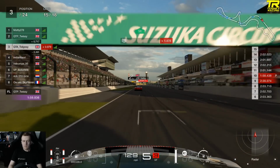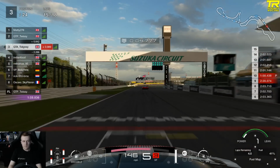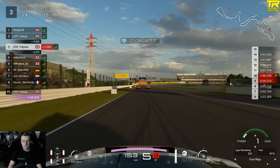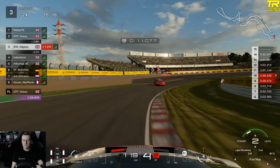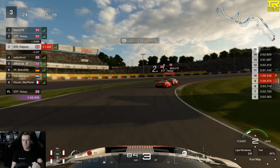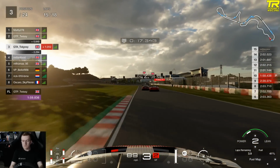So Matty still leading the way from Twizzy, then it's myself, with Indian Food 2.2 seconds behind me. I'm probably gaining because that Porsche is slightly faster than the RCZ on the straights. Look at Matty defending the inside line into the first corner. Twizzy going for the cutback, doesn't quite do it. Matty defended that well again. But Twizzy is all over his backside in that Ferrari.